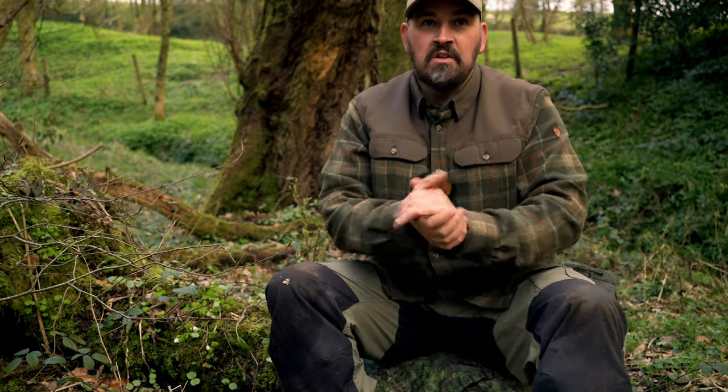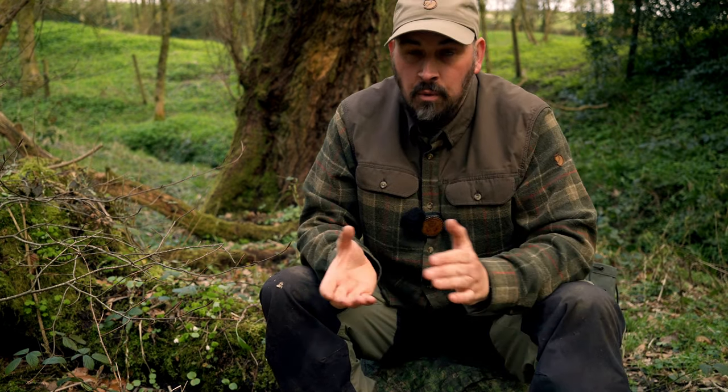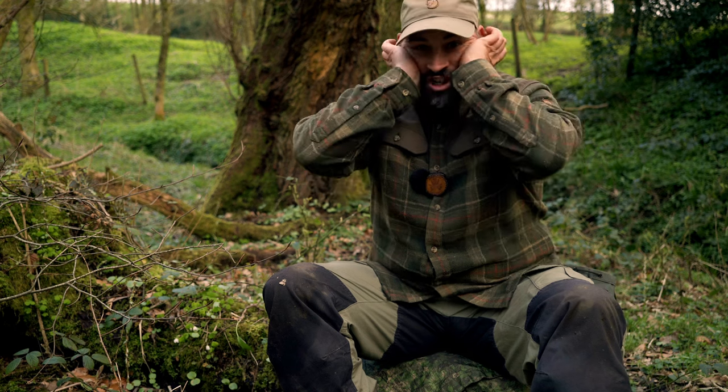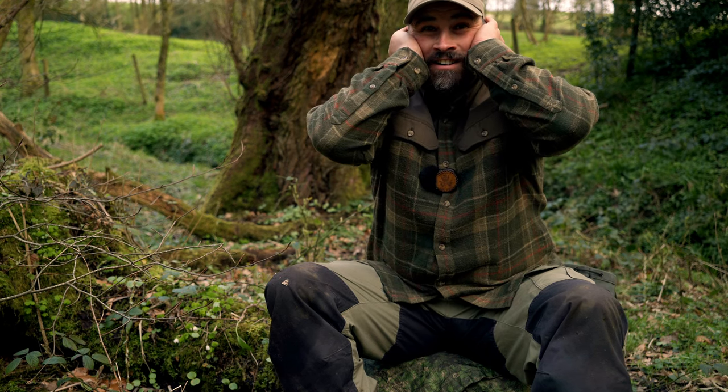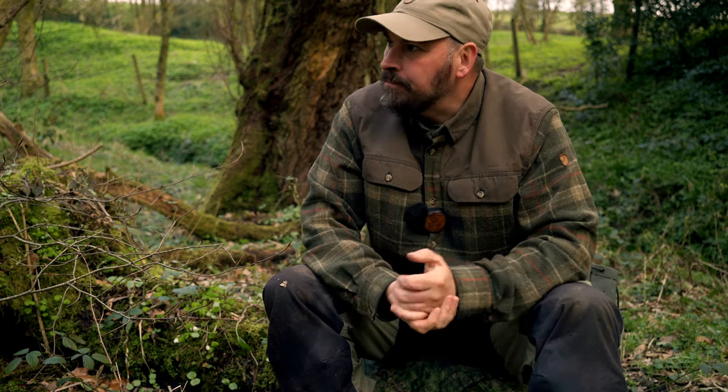Sorry guys, but there is a chemical compound in hemlock dropwort, that I'm not sure what it is, but it causes your skin to retract on your face like this, leaving you with a horrible death grin. So just do your research and make sure you know what you're picking beforehand.